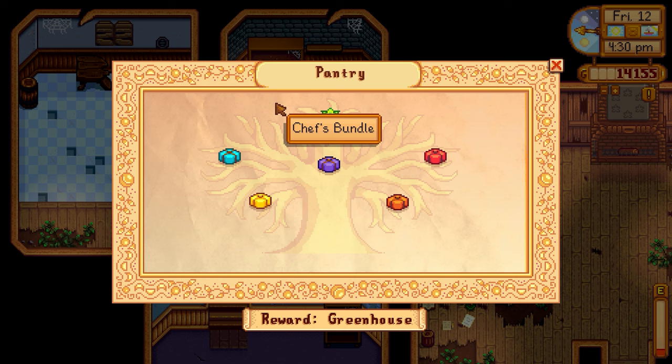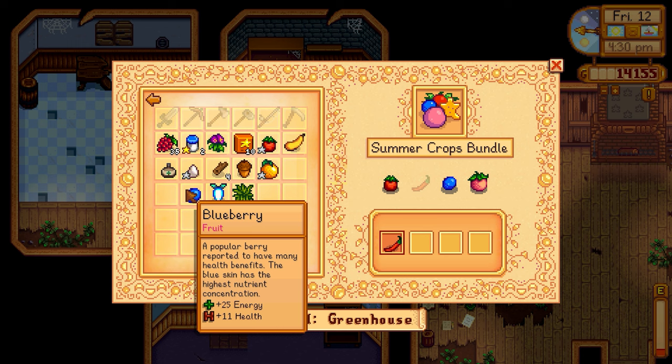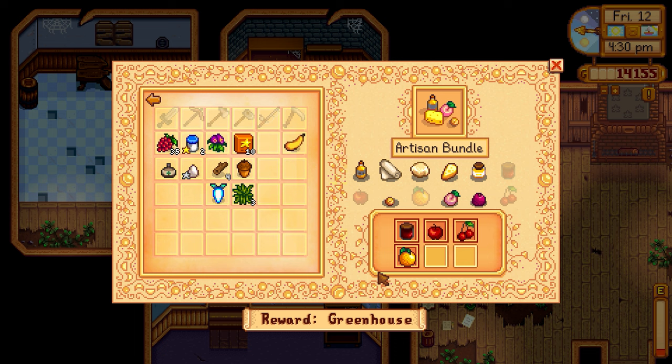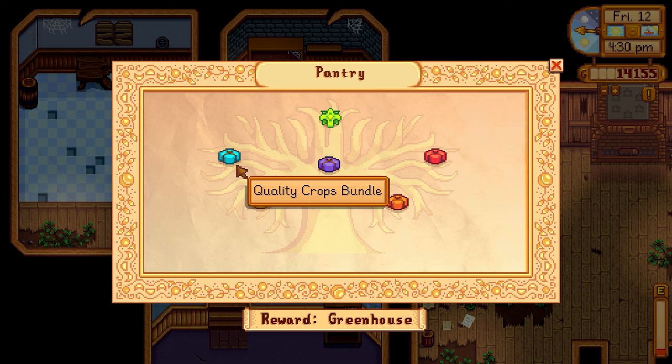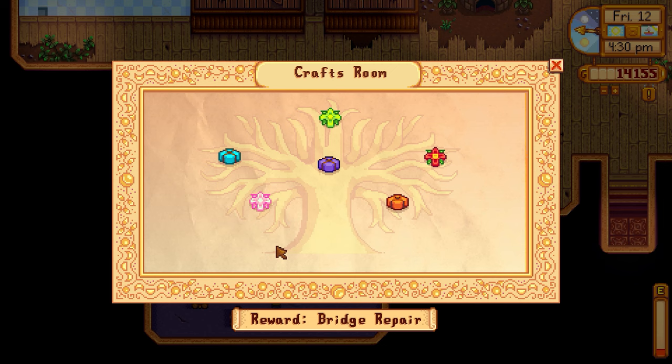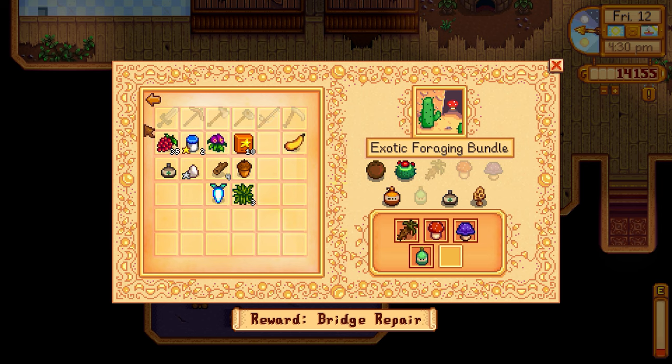So, yeah, we're just missing the melon. So we got the blueberry, got the tomato. If I go to artisan bundle, we can pop this in here. 2 more remaining. That should be pretty easy to finish. We've got the... Which one am I missing? I guess it must be over here. But which exotic foraging? Yeah, okay, so this will finish the exotic foraging. Perfect.